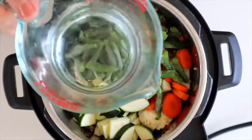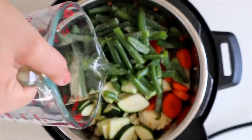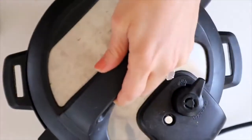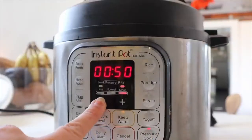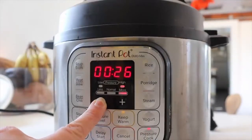And then we're just going to add in 1 cup of water. I only added in 1 cup because I like it to be a bit thicker, but you can always add in more if you want it to be more soupy. Put this on manual, again, sealed for 20 minutes, and let it naturally release.